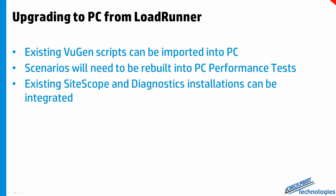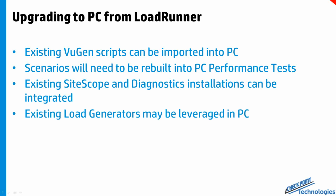If you have existing SiteScope or diagnostic installations, those can be integrated into Performance Center as well. As long as they're the right version, we can integrate those with no problem. The same goes for your LoadRunner generators. If you have load generators, as long as they're at the current version, we can leverage those in Performance Center. So you don't necessarily have to go out and buy more hardware for load generators. We can just use those existing generators.